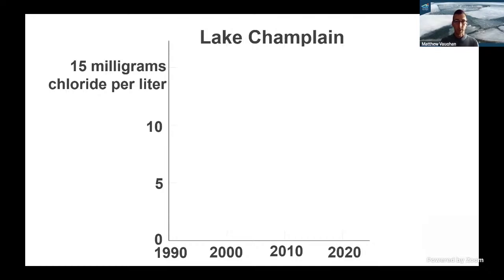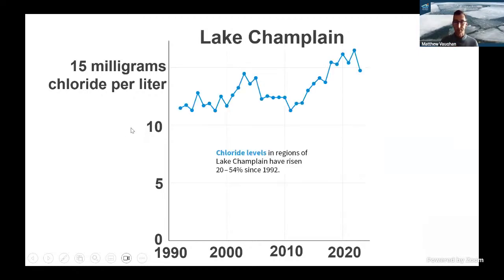So this is water quality data from Lake Champlain. We're looking back at concentration in milligrams per liter over the same time frame, 0, 5, 10, and 15 milligrams per liter, so lower than we were looking at in the Winooski River. And you'll see an increase where regions of Lake Champlain have seen increases of 20 to 54% since 1992. You can see kind of a shadow of that trend that we saw in our tributaries as well. So we're seeing a real link between what's going on in the watershed, what's coming down our rivers, and what's reflected in lake water quality for chloride and salinity.